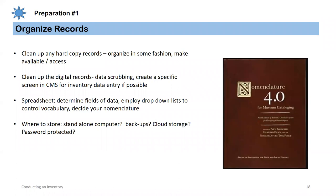It groups items in hierarchical levels. Sorry, I have a hard time with that word. And it's based on object function. So there are other controlled vocabularies that you could use, but you want to decide now. So think about using your inventory spreadsheet into the future. So having a standardized vocabulary will make your queries and your reports more accurate and easier to use.